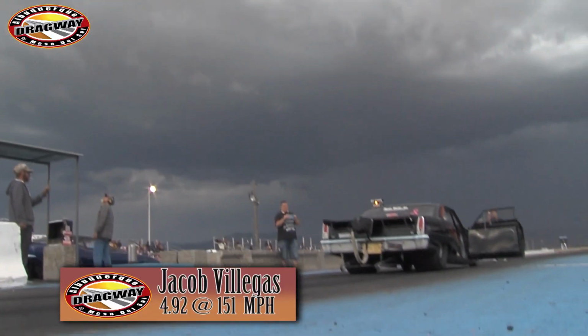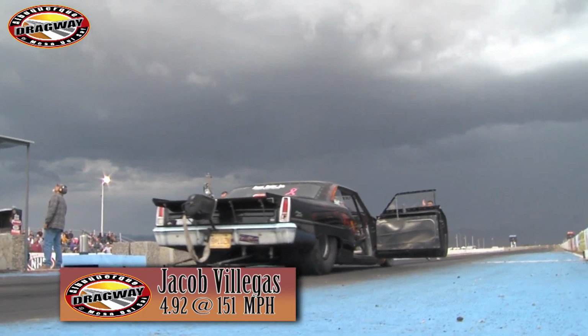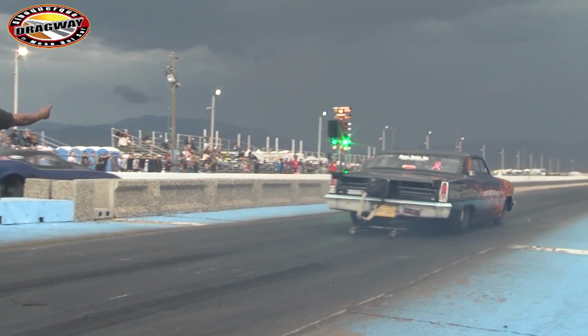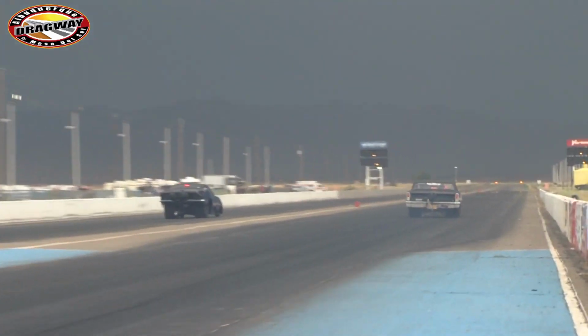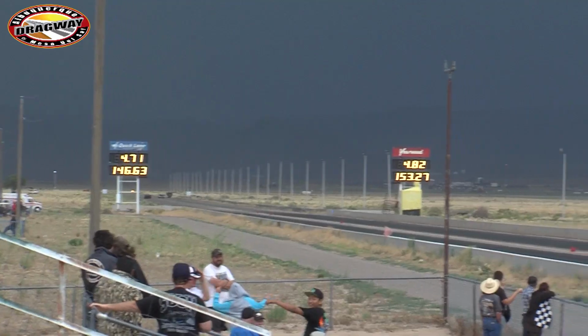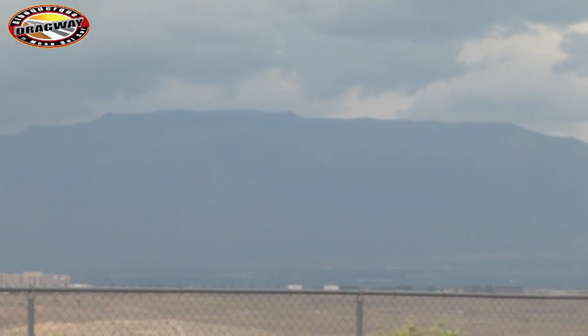All right, now you've got Jacob Viejas in the Gearwood Performance Lane versus Mike LeBate in the Quick Lane. Oh man, there's some talk about whether he touched the center lane. I guess he touched the center lane, which is legal. So Mike LeBate is going to walk away with the victory on that.